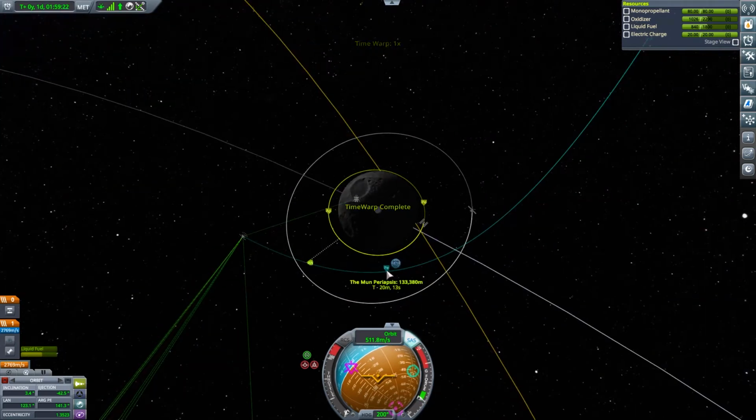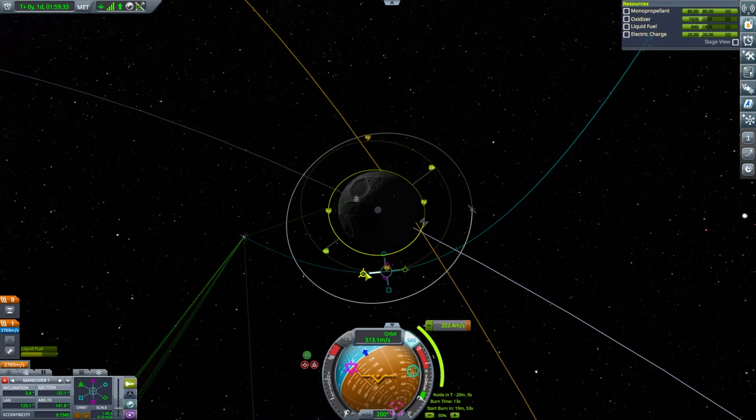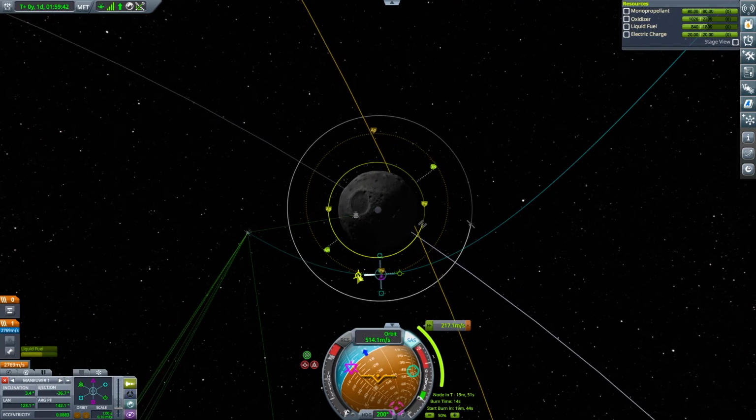Okay, I want to burn here, and I want it to be... oh, that's actually gone down. That's good. I think I can actually probably, how much is going to be to fix that? I've got tons of Delta-V. That's not an issue, is it? Right. Okay, let's... I don't like having to recircularize twice, but okay.